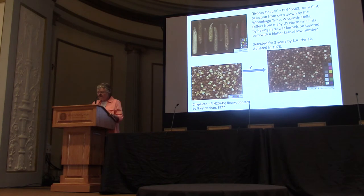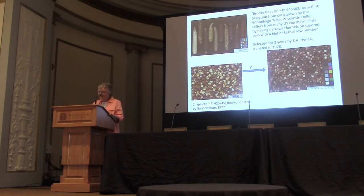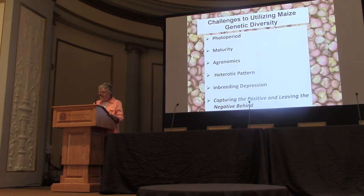I saw Jessica look like your seeds were Bronze Beauty. Bronze Beauty has an interesting story. Our maize curator is pretty sure that it was derived somehow from Chocolote because of the unique color, and that's the only landrace he's ever seen with this unique bronzy brown color. The Bronze Beauty accession came to us through this fellow, Heineck, who donated it in 1978. The other unique part of it, it's a little different. It's got a lot of narrow kernels on a higher row number.